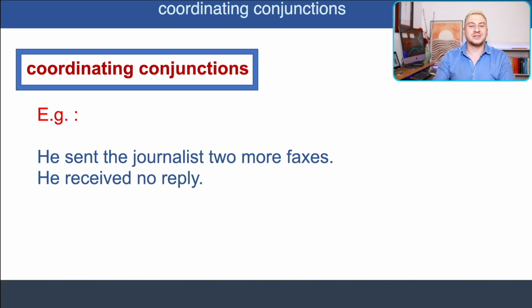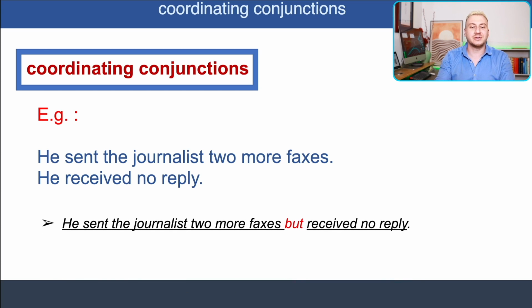He sent the journalist 2 more faxes. He received no reply. The best coordinating conjunction to be used in these examples would be the conjunction but. So we will have, he sent the journalist 2 more faxes, but received no reply.